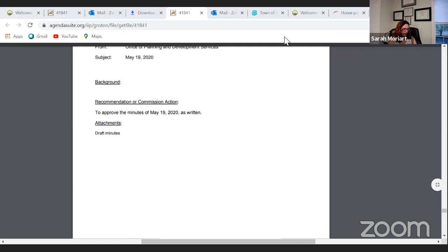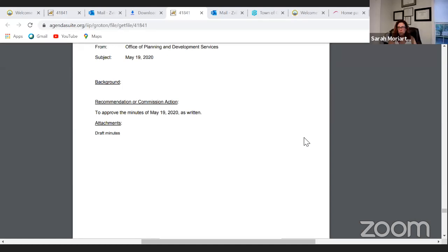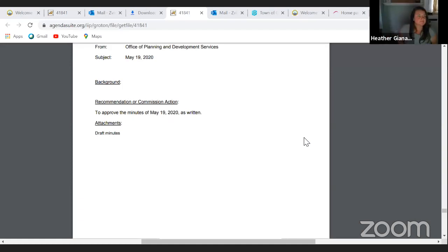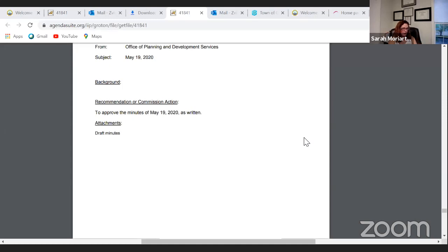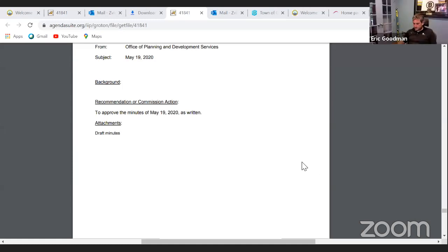So I will first call HDC 20-15, 54 West Main Street, Bab 26 Realty. This is the signage on West Main Street, which I move to continue. Second. Did you catch who seconded, Linda? I didn't hear the second. Eric. Okay, thank you. So Sarah, aye. Heather, aye. Don, aye. Eric, aye. The application's continued.